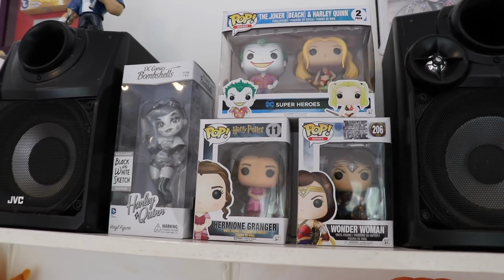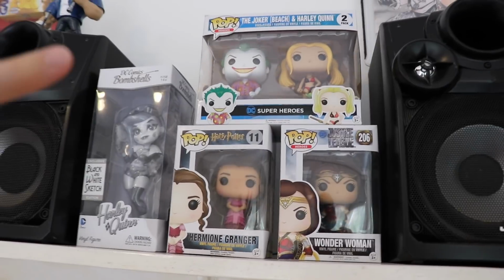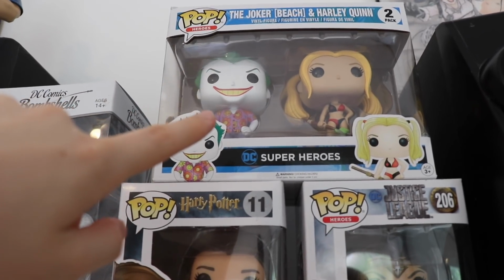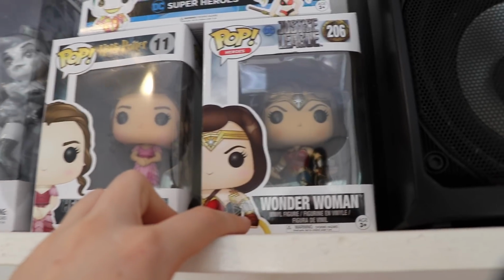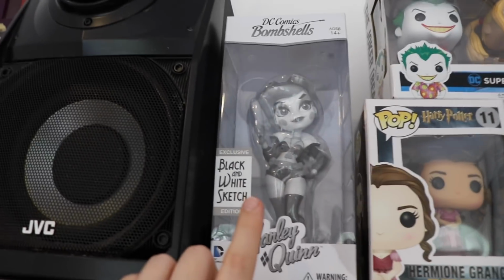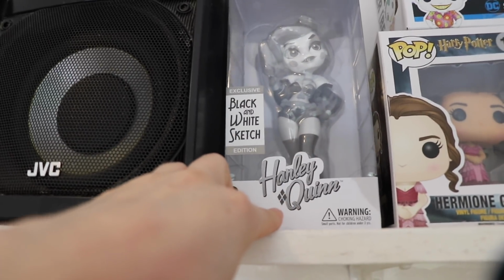So here are some figurines I have, a few pops and Bombshell Harley. Fun fact, I've never bought my own pop before. You guys are so generous and I get gifted pops from you. The Joker and Harley Quinn beach pops are from the lovely Claire in Melbourne. I actually got this Wonder Woman pop from the Justice League premiere in Sydney, another fan mail unboxing, and a lovely cosplayer girl from Canada gifted this to me, and it's so precious. I love looking at it.